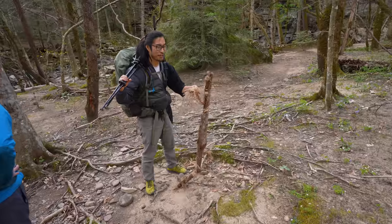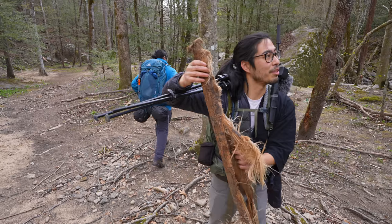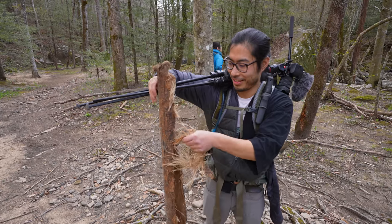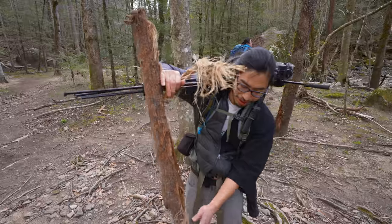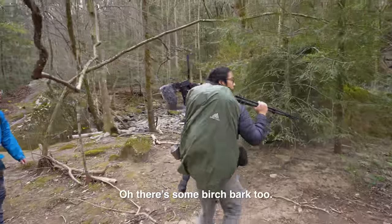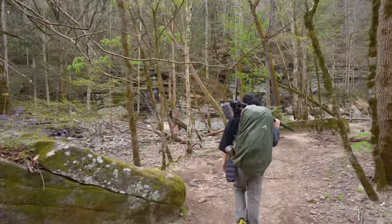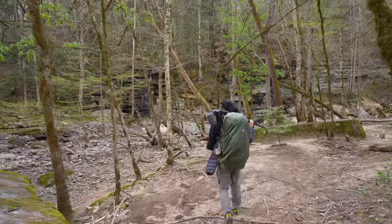Oh, I just found the tinder mother lode. Holy crap. I'm actually not sure what bark this is, but this is going to be amazing. Why is it chewed up like that? I have no idea. It's kind of hard to tear, but I'll take care of that in a second. Oh, there's some birch bark too. All right, we're definitely going to get a good fire going tonight. Before collecting all the tinder, we decided to check out the falls.